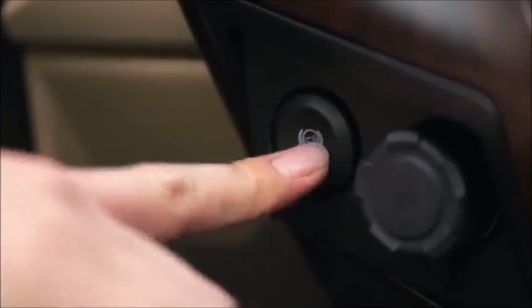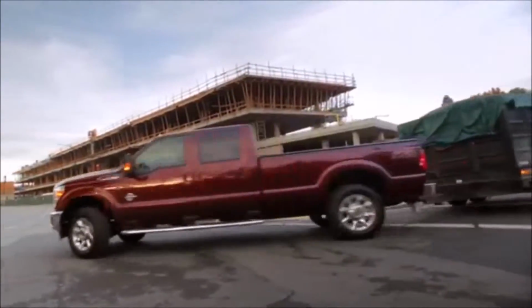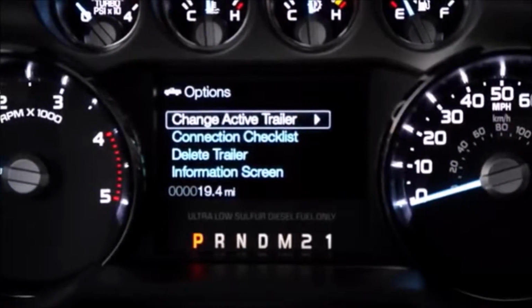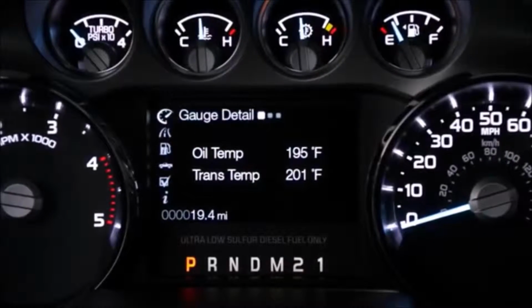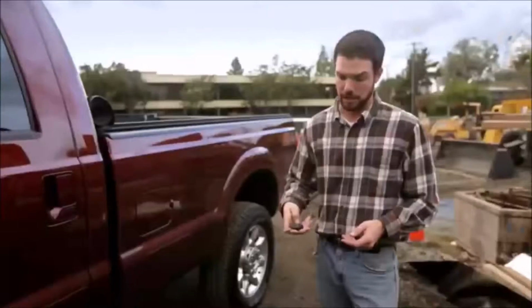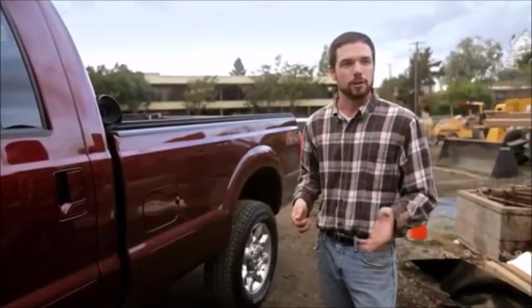For towing, the exhaust brake is fantastic. You have a lot more control over your load going down a hill. You know when your trailer's connected. If there's a wiring fault, it'll tell you. You also get a digitized reading of the oil temperature and transmission temperature, really important for those heavy loads. Hit the lock button and the remote start button a couple times and the truck will just start.